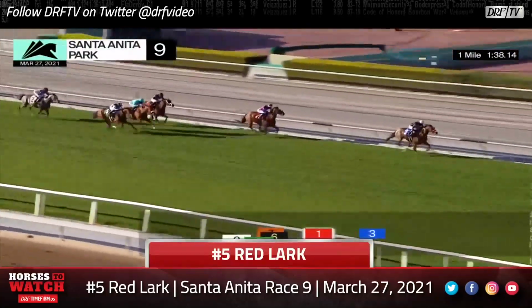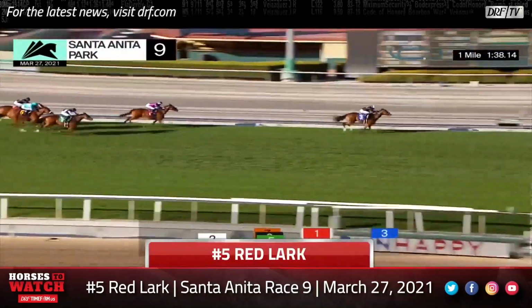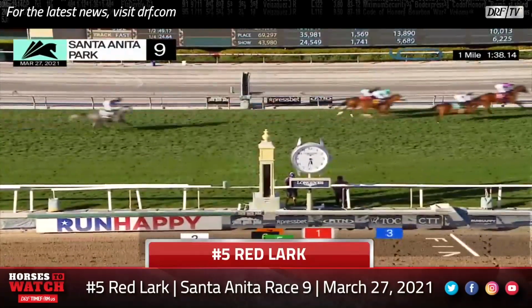And it's actually a credit to Red Lark that she's able to pass all the horses towards the back of the pack and get up for third here, because nobody else is changing position at the end of this race, and she was able to pass half the field and get up for third there, finishing best of all of the other runners behind the winner.